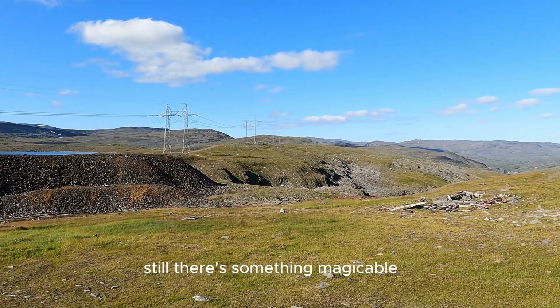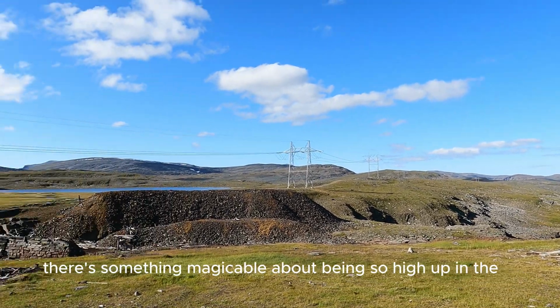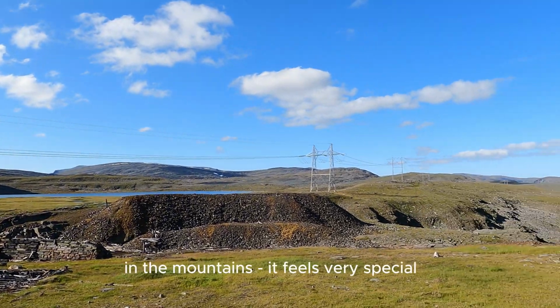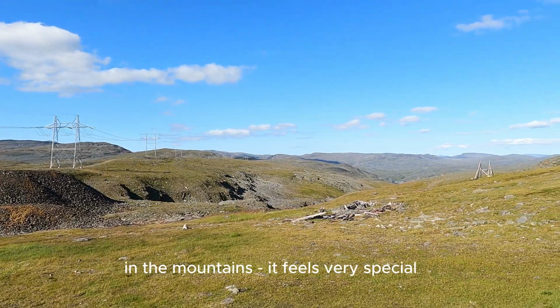Still, there's something magical about being so high up in the mountains. It feels very special.